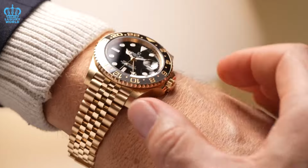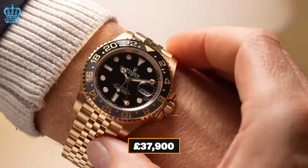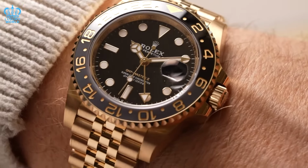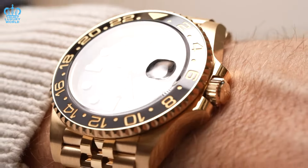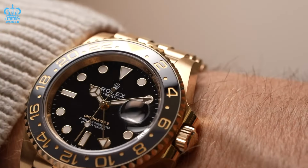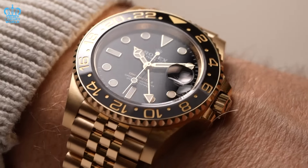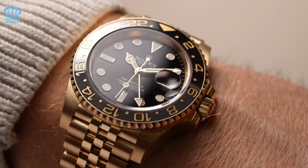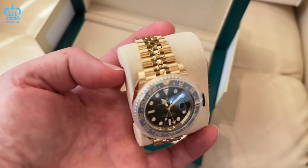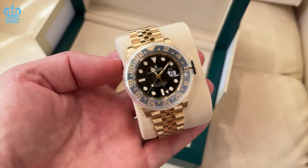Rounding out the list is the GMT-Master 2 in yellow gold, with a retail price of £37,900 in 2025. Despite its visual allure and iconic status, this model depreciates by 10% to 15% immediately after leaving the AD. Secondary market examples can be found for £32,000 to £33,000, making a direct purchase from Rolex a costly endeavor. While undeniably a magnificent timepiece, its rapid depreciation makes it a questionable choice at retail prices.